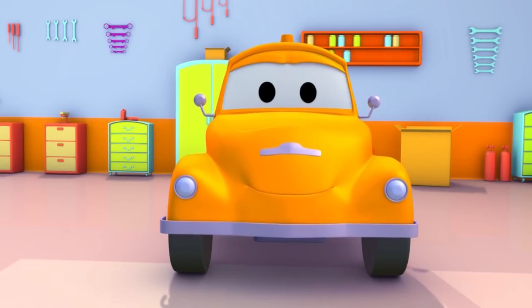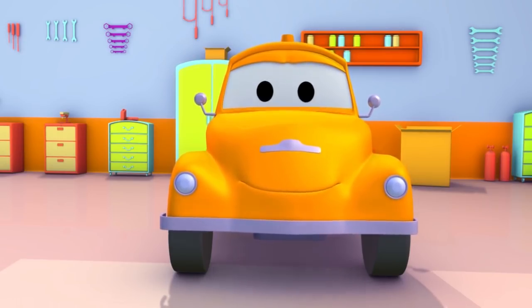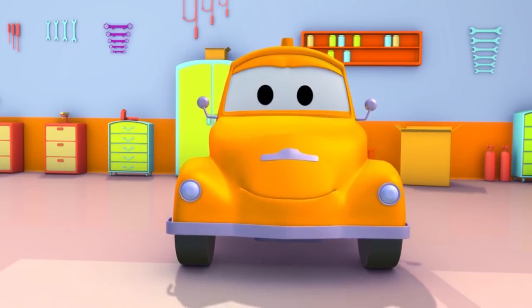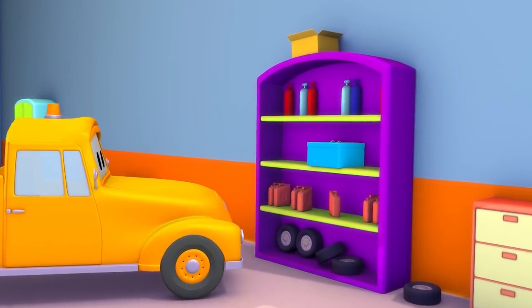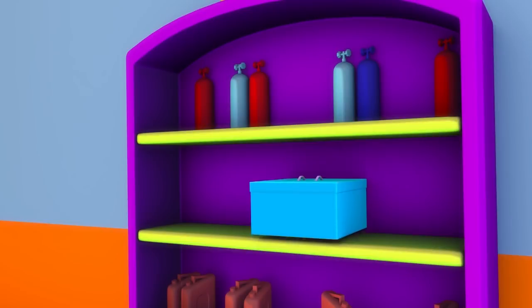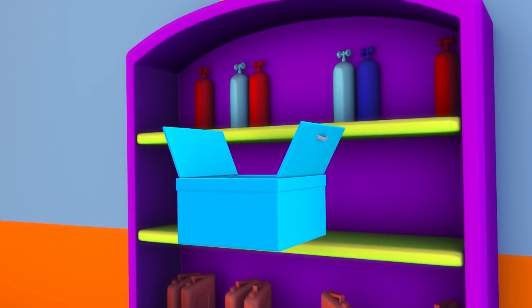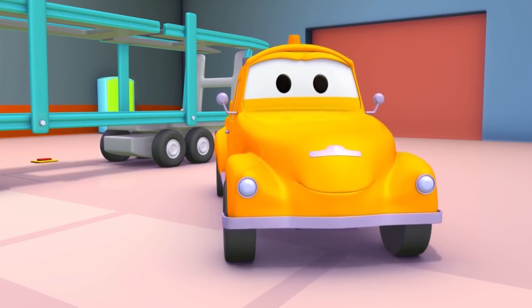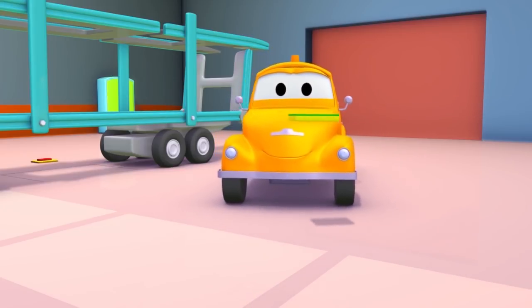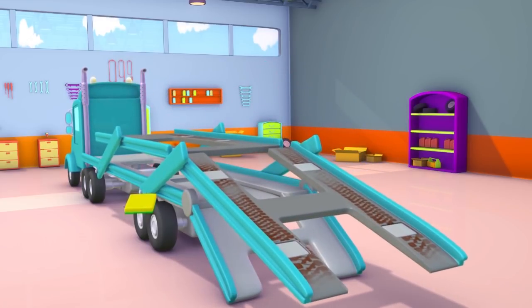Good job, Tom. What do you think? Is Charlotte ready to take the cars to the next race? One last thing? Okay, if you say so. What's inside the box? Is that a sponge? What are you going to clean? Great idea! Let's clean off all that mud.